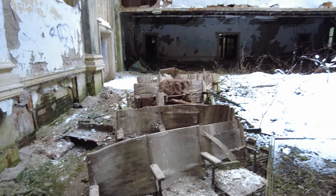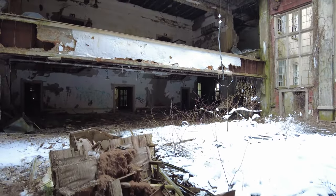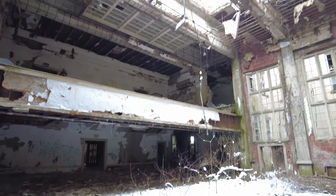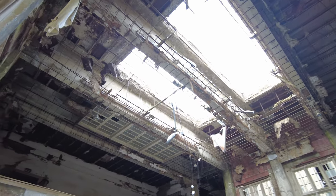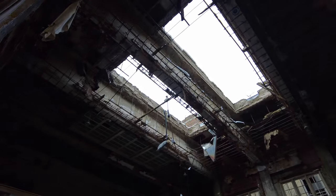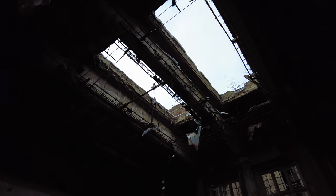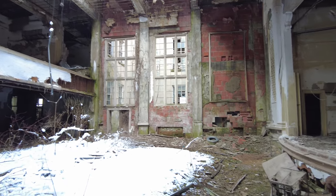We're starting today in what was once an auditorium. And as you look up top here, it looks like they possibly had skylights up there. It's pretty bright. See if I can bring the brightness down for you a bit. There you go. Bring it down, and then we're gonna pan down, get a good look at this beautiful room.